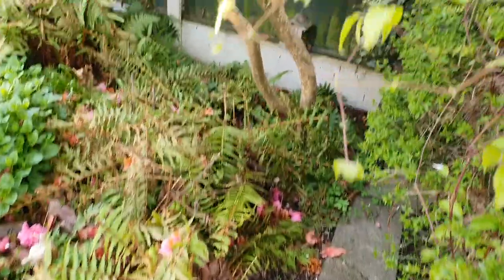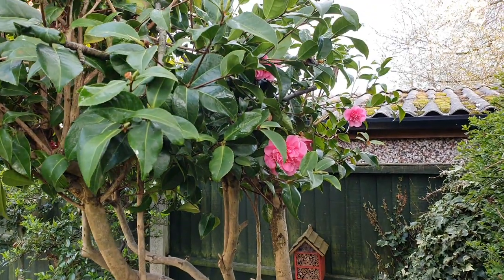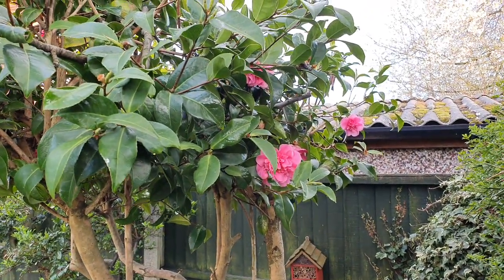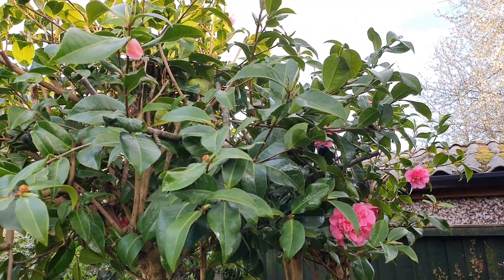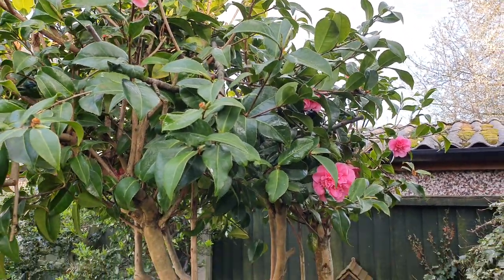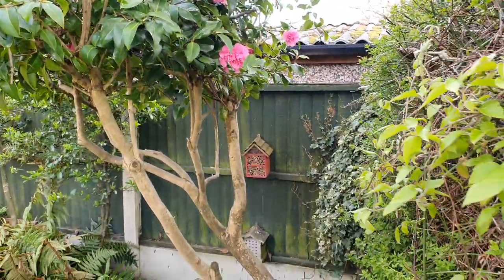Even some remaining camellias. And did you know that there's only one type of camellia? There's not loads of varieties of camellia. The camellia is a plant, is where tea comes from.